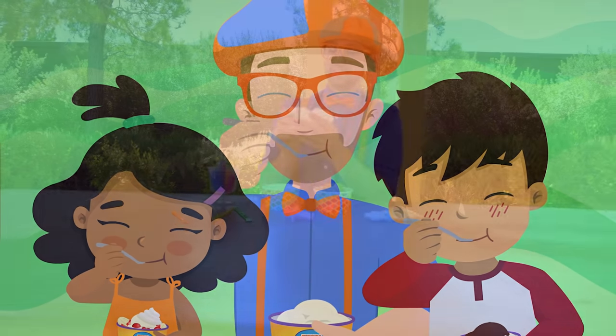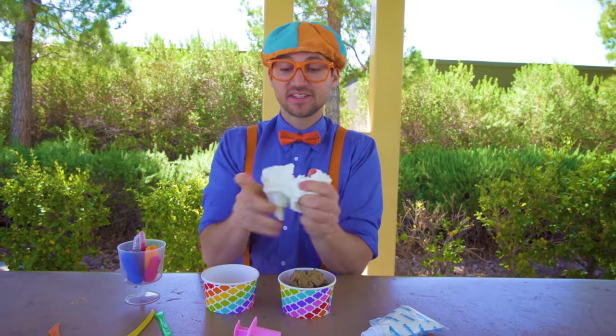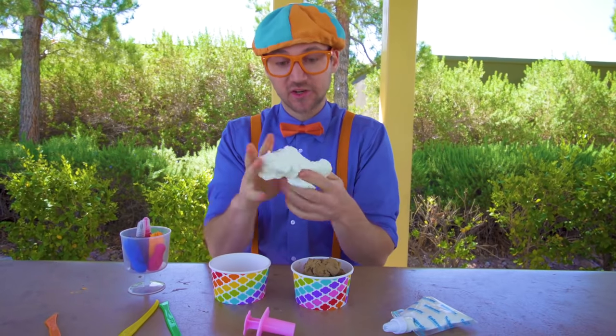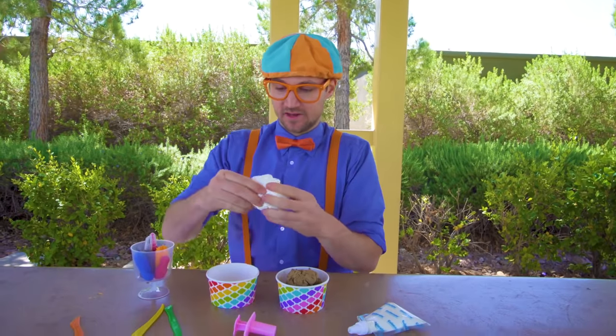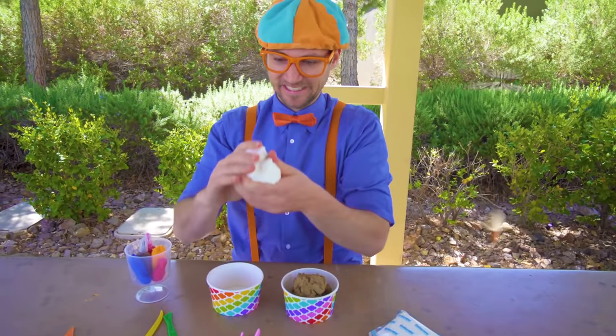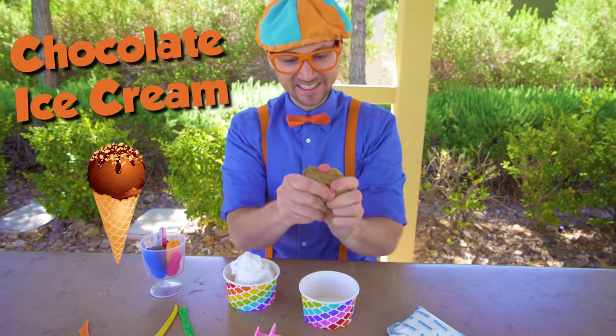Yum! Ooh, look at what I have. This is some toy clay, and I'm acting like it's ice cream, but it's actually a toy, so be sure not to eat it. All right, see? This is like vanilla ice cream. Yum! And this is like chocolate ice cream.